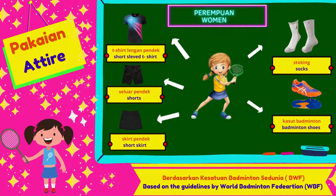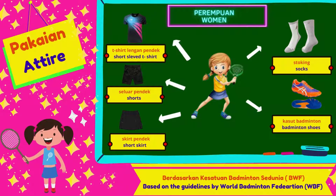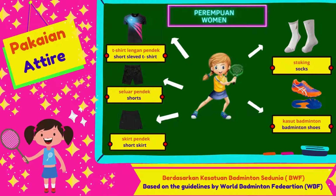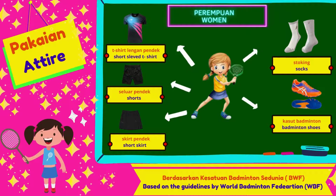Just like a male badminton player, a female badminton player should wear a short-sleeved t-shirt when she plays badminton. She can pair the short-sleeved t-shirt with a pair of shorts. However, a female badminton player has a choice. If she chooses not to wear a pair of shorts, she can always wear a short skirt when she plays badminton. At the same time, she should also wear a pair of socks with badminton shoes when she plays badminton. This is for her safety.